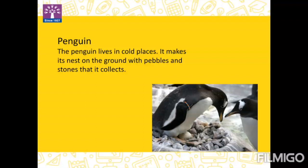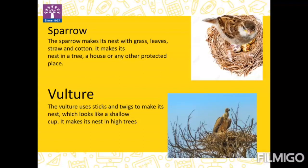Next, we will be seeing the nest of a sparrow. The sparrow makes its nest with grass, leaves, straw and cotton. It makes its nest in a tree or a house or any other protected place.